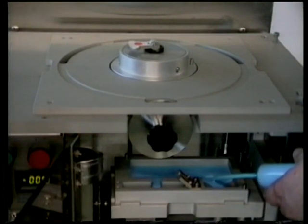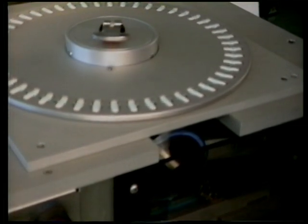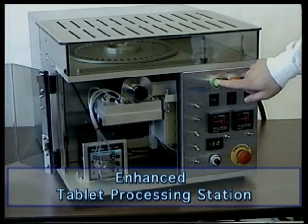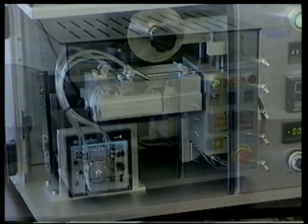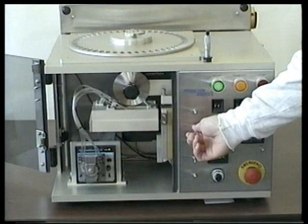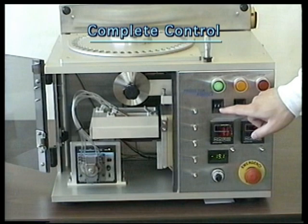The pills are loaded onto a carousel, which then positions each pill so that a stripe of the coating may be applied. The customer then asked Production Robotics to build this enhanced version of this machine. In this enhanced version, a peristaltic pump continuously circulates the liquid to ensure a consistent mixture. The enhanced machine gives the operator complete control over the process.